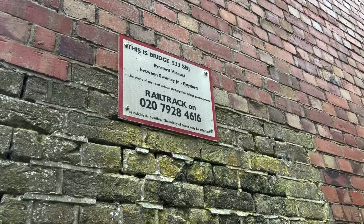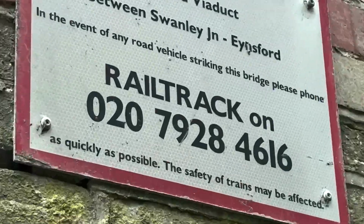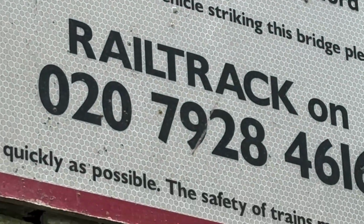How can you tell that a sign hasn't been updated for a while? It has rail track on it.